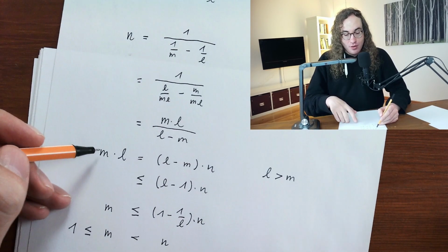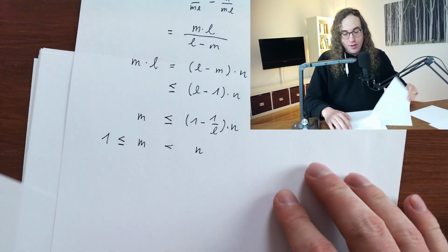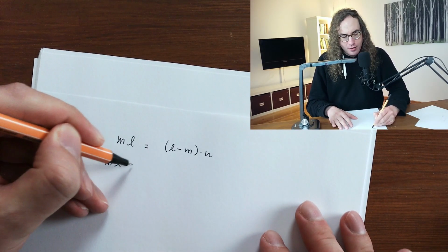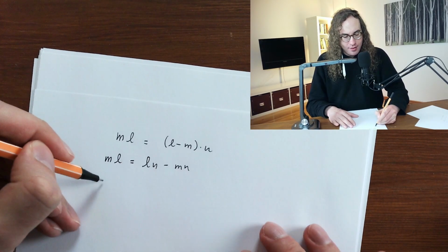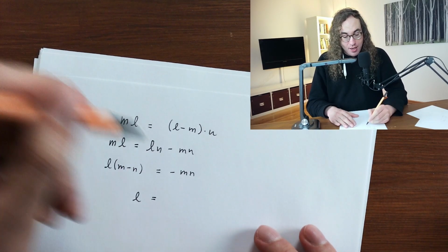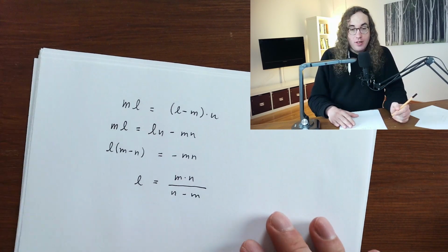We can deduce this also from this equation here. So this equation, I'll just write it again here. So this was ml is the same as l minus m times n, and this is the same as ml is the same as ln minus mn, and this is the same as l times m minus n equals minus mn, and this tells me that l is the same as m times n divided by n minus m. Yeah, so here you go.